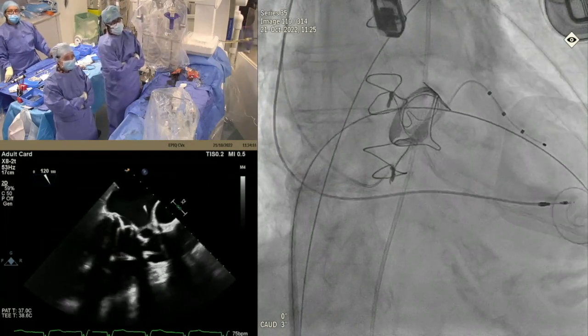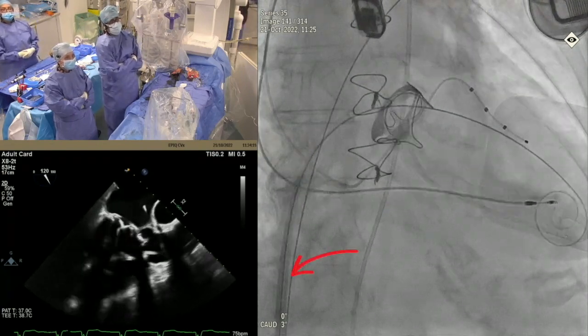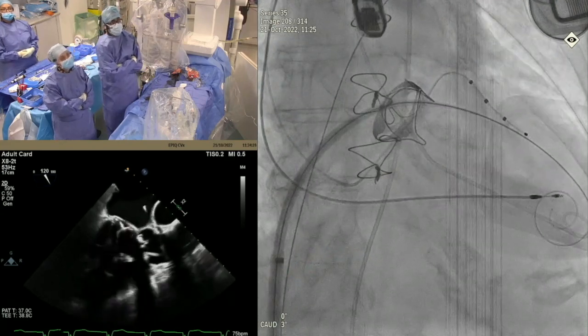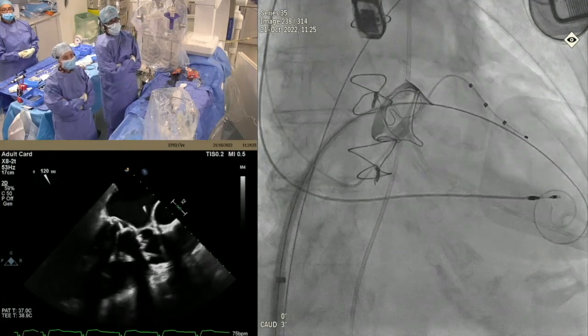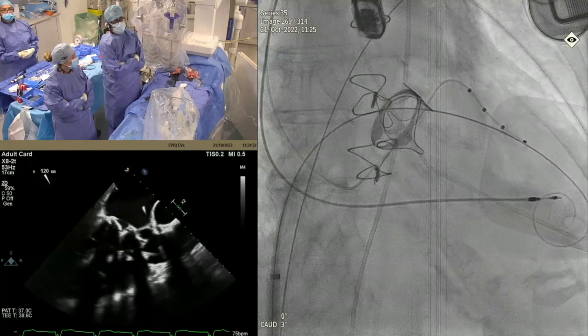And actually, it was quite comforting on this occasion that you can see the introducer straightens itself out. It moves through the valve, and as it moves through the valve, everything seems to straighten, and that's as far as we can go with the sheath. So I'm hopeful that the valve will do the same.